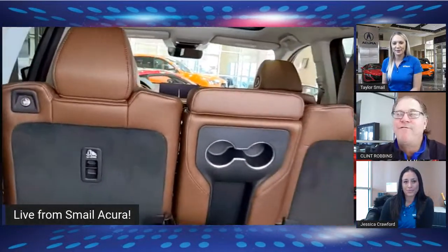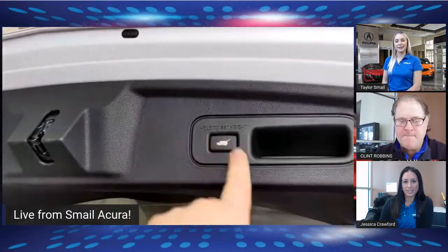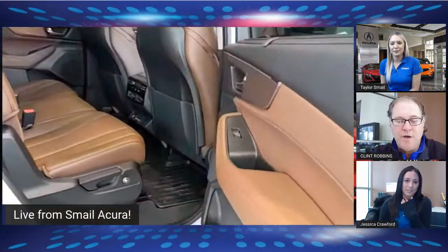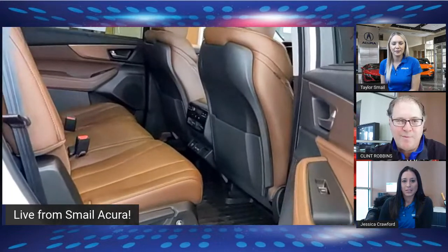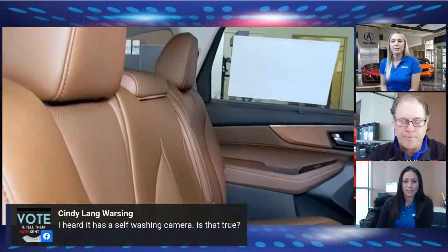A little history for you that you may not know. The MDX was the first luxury SUV to ever have a third row. So it's legendary for that. Oh, wow. I didn't know that. Also, on the new MDX, the wheelbase is 2.8 inches longer. The length is 2.2 inches longer in total than the previous model. The width is about an inch longer, and the height is just under a quarter of an inch shorter.